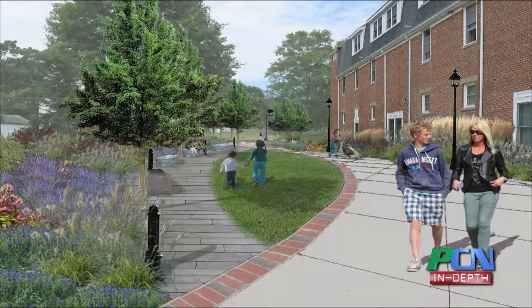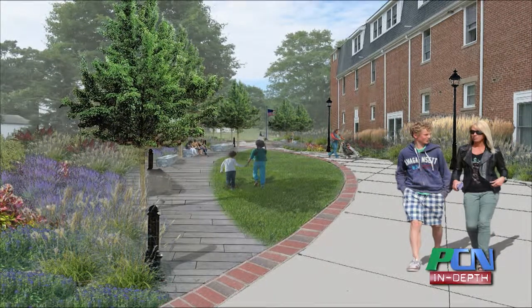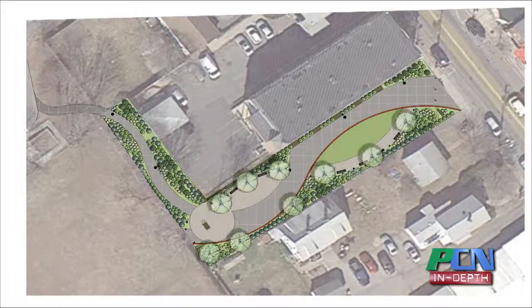Okay. And it's a great design. Do we have a picture? We have a couple pictures. Okay, here's the artist rendition of the finished product. Right. And as you can see on the plan, the walkway sweeps through the property from Court Street back to Veterans Park with lovely plantings and landscape on either side of it and seating areas.